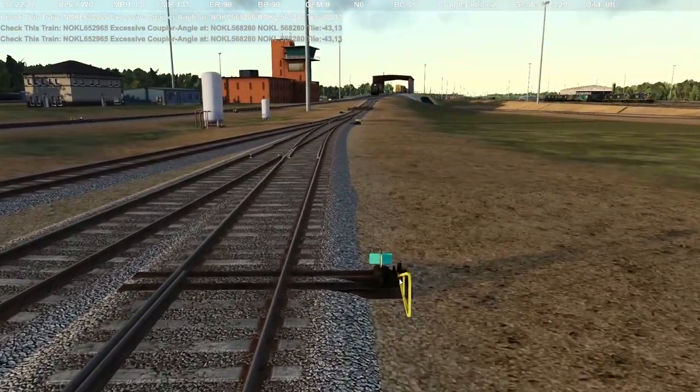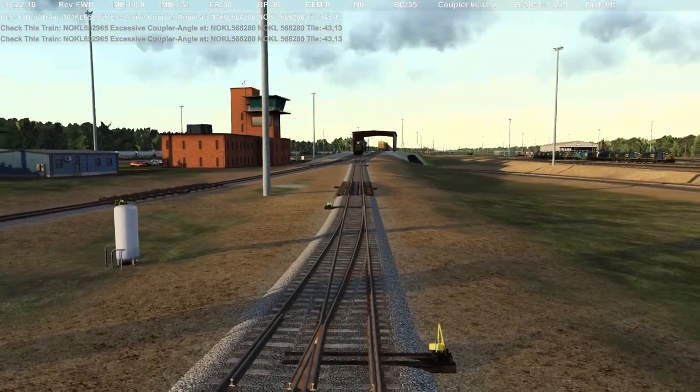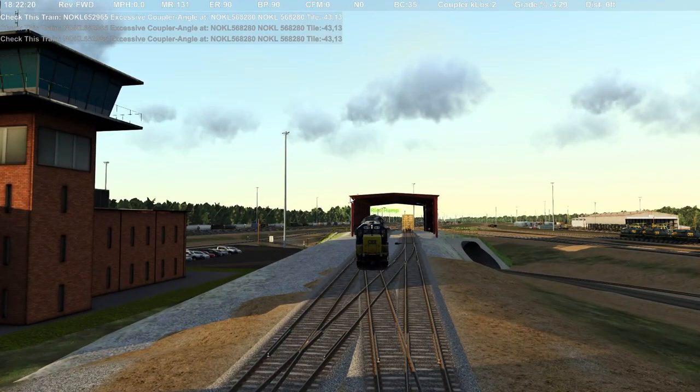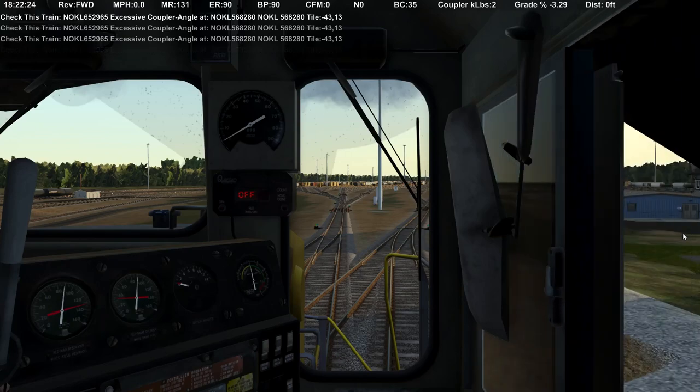All right, we need to get this switch right here. And I think we're good now. Okay, let's roll down in there. And we'll get that problem taken care of.